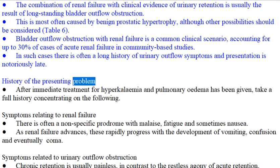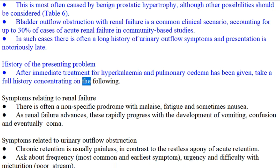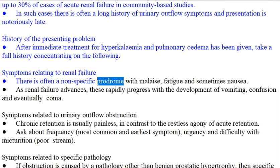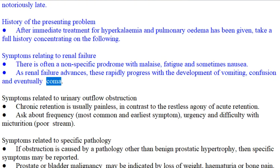History of the presenting problem. After immediate treatment for hyperkalemia and pulmonary edema has been given, take a full history concentrating on the following. Symptoms relating to renal failure. There is often a nonspecific prodrome with malaise, fatigue, and sometimes nausea. As renal failure advances, these rapidly progress with the development of vomiting, confusion, and eventually coma.